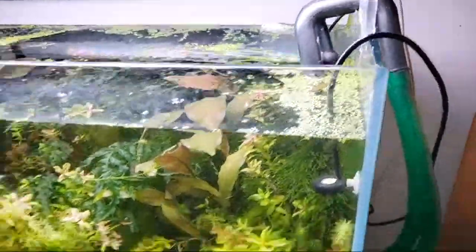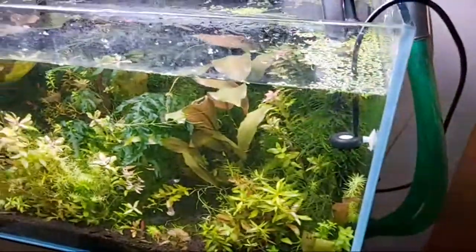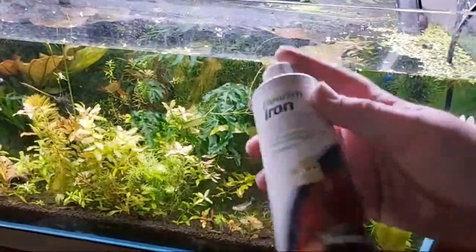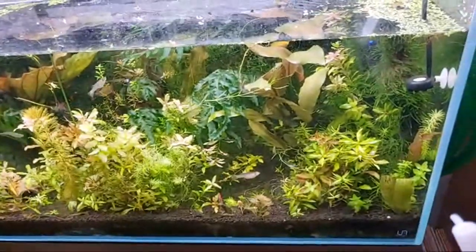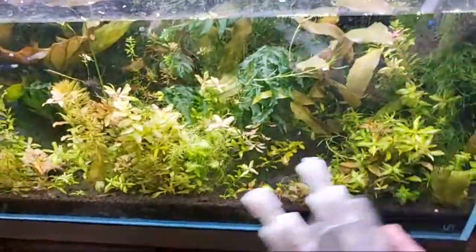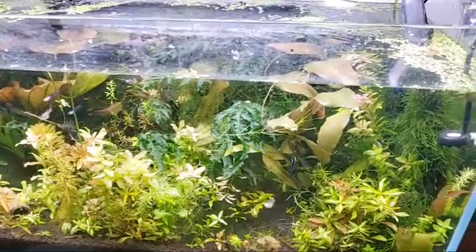So what I like to use is Flourish Iron. I don't use Flourish XL. It melts everything. But I do use a cap of this per 20 or 30 gallons usually about, and I'll do that once a week. And then I get all my nitrates and ammonia and nitrites from the system itself, from the fish, from pooping, and from food, because we all overfeed usually.